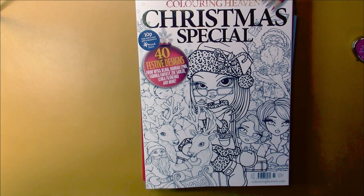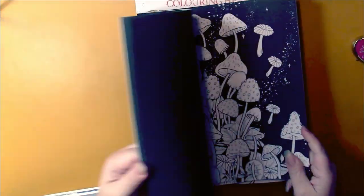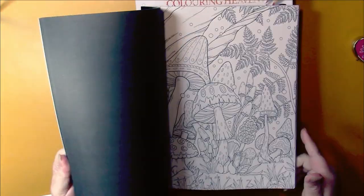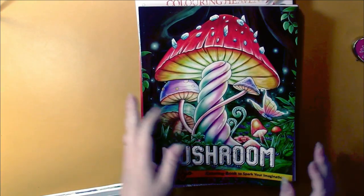And we're coming down to the end. Oh my goodness, what happened? I had a big fall. Okay, so Coco Wayo's first mushroom book. I got book 2 and I loved it so much I had to get book 1, and I think I like this one better.